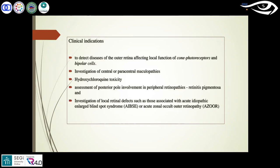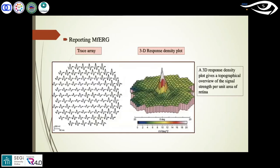And also for the investigation of local retinal defects. Like I said, the multifocal ERG helps you give a topography of the retinal involvement or the retinal damages. So we can find out any localized defects on the retina.